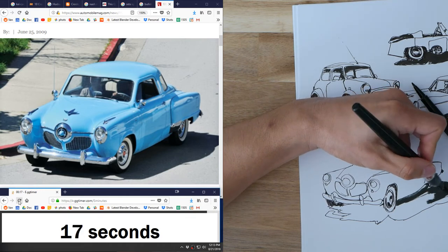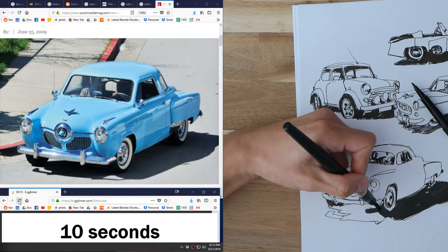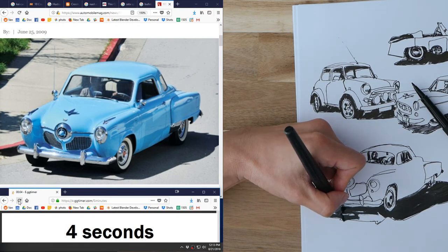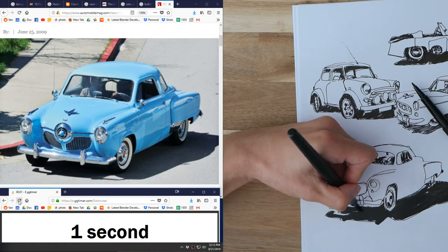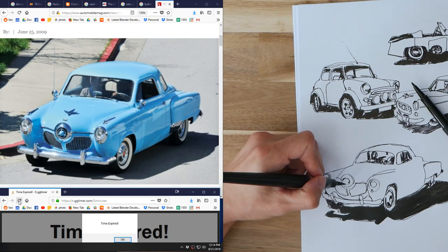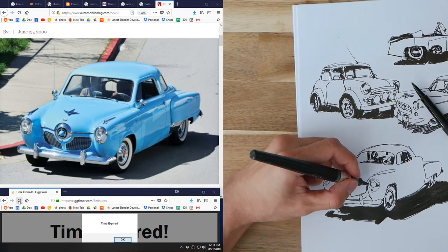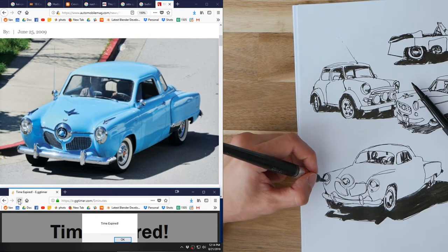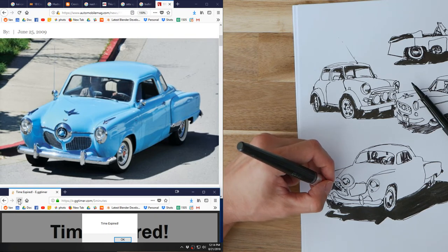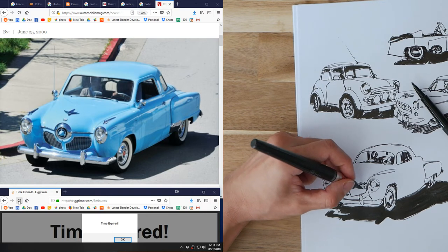Come on. 16. Woo. All right. Okay, technically, I think this car won. And I lost. Give it a little bit more time. Cheating on my own rules here.